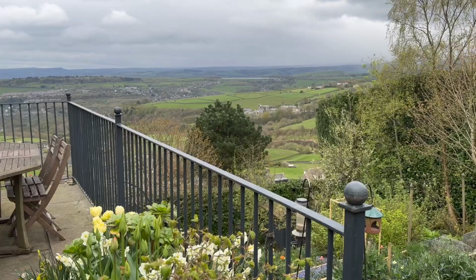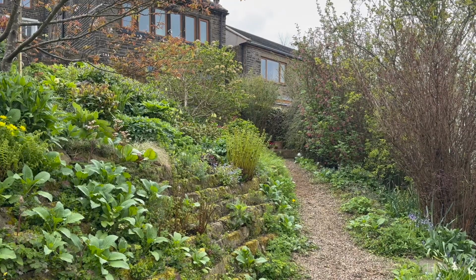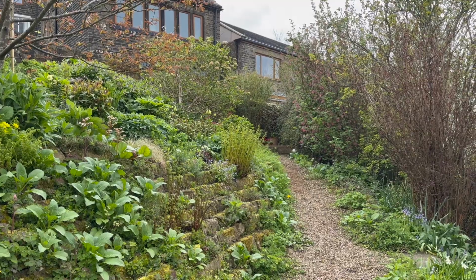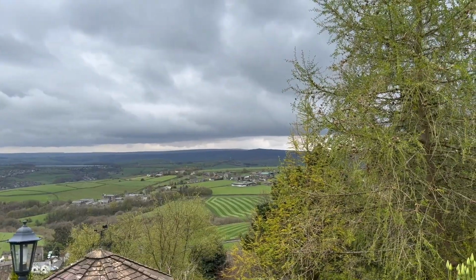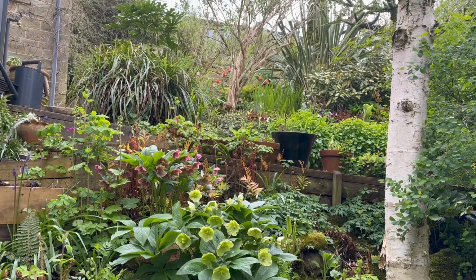We're about 1,000 feet up in the Pennines here. It can get quite cold in winter. It rains a lot and sometimes the sun shines. We face southeast, which is quite important in terms of growing things in this garden.